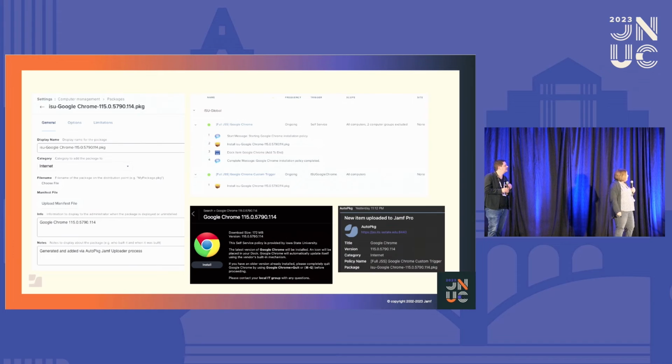And there again, I think I've got the custom trigger policy out there. Nope, the self-service policy and the custom trigger policy. So you've seen this before, and the same thing with the self-service description and the Teams notification. So thanks for that.